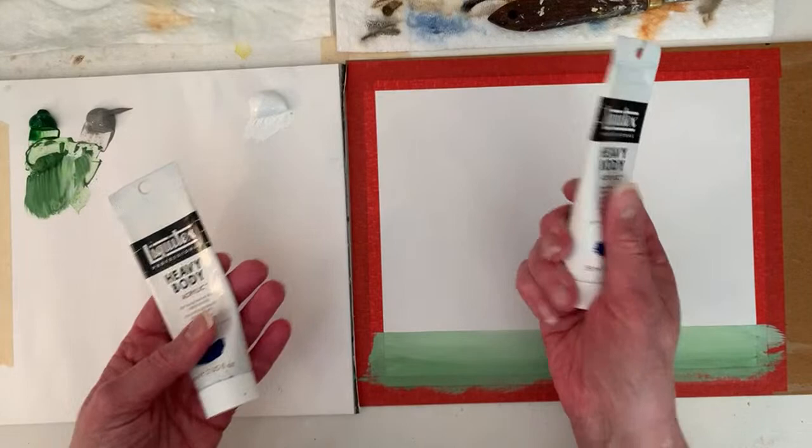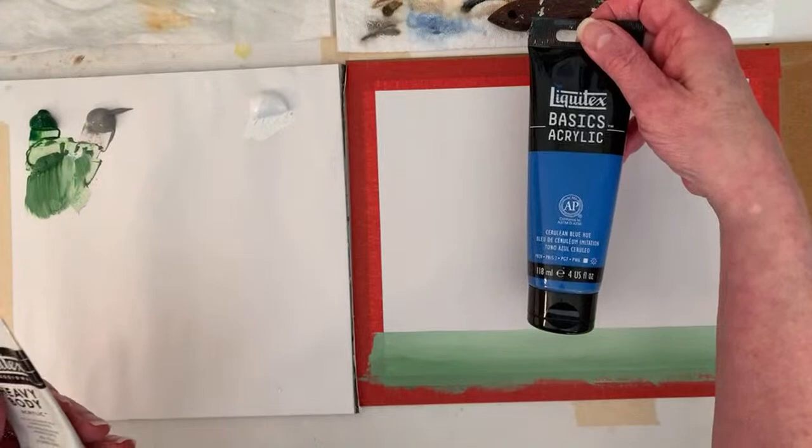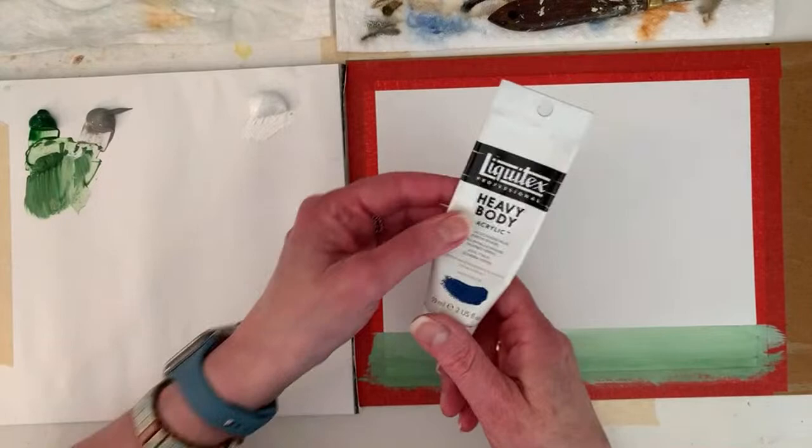I've done cerulean blue for skies. The whole point is you can use any blue you want, but I'm going to use one of my favorites, which is phthalo blue green shade.